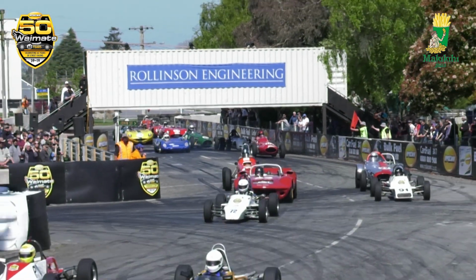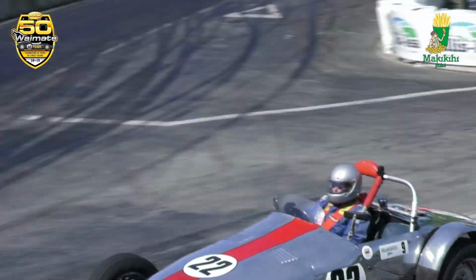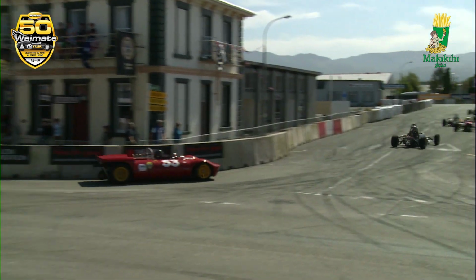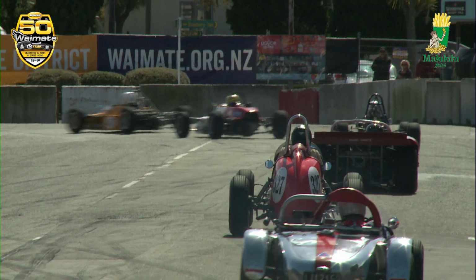Away we go with the historic cars and historic Formula Fords here at the Waimate 50. We'll just let them sort themselves out for a lap or two. There is Nigel Barkley just through in 4th place there. And two of the names to look out for, Van Diemen, obviously.